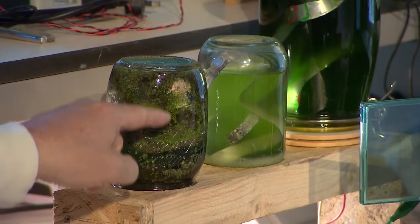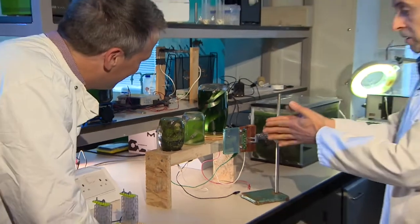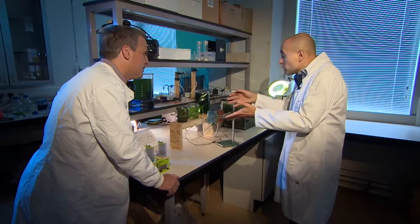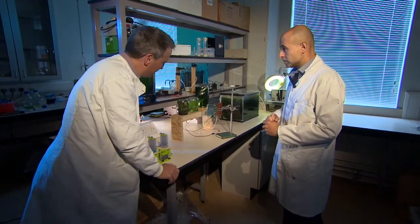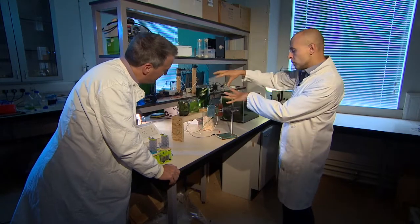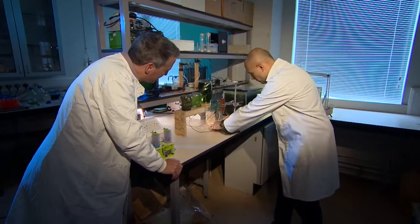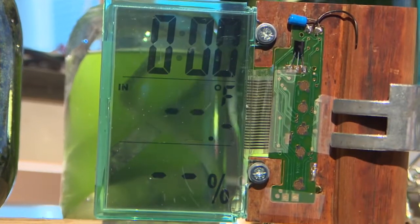So Paolo, you basically put a jar in the river Cam and got all of this out? Totally correct. This and algae? It's probably a mix including algae, some water plants, probably some bacteria. Okay, so when you plug it into your little weather station here. Yeah, so all these three jars are connected together. And if I close the circuit, the weather station comes to life.